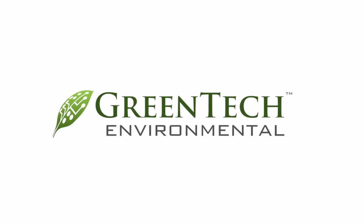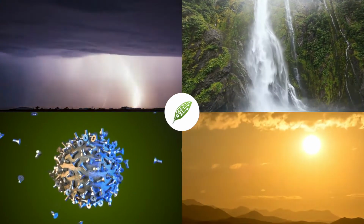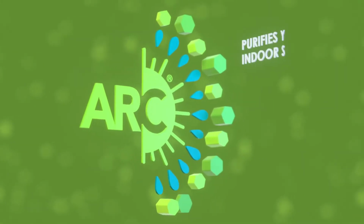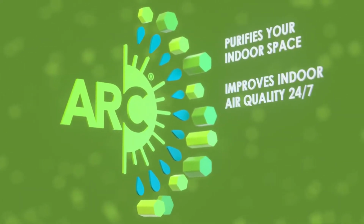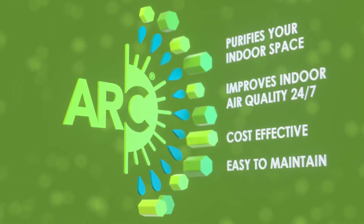GreenTech Environmental's PureAir active air purifiers replicate processes found in the outdoors to clean and purify the indoors. Our air purifiers provide continuous purification 24/7 in a more cost-effective way than using cleaning supplies and chemicals.